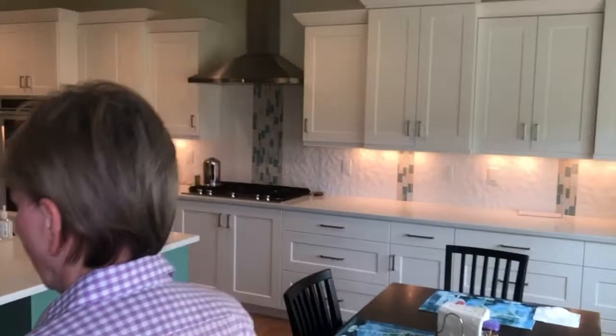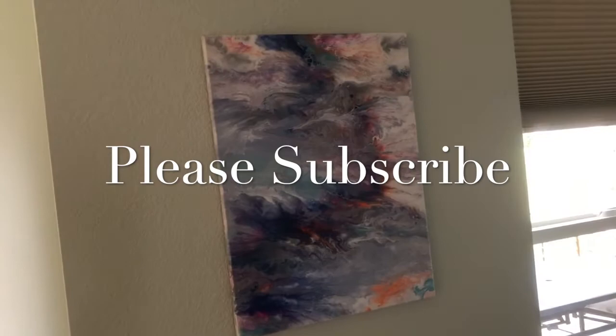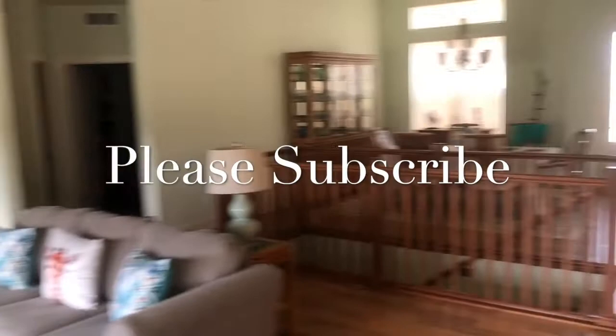I do have one of my paintings hanging on the wall here that's for sale. If you go to Etsy.com, Abstracts by Karen G, you will see this painting is for sale. It's one of my favorites. So I thought before I sell it, I would enjoy it in the house too. So now we're going to go downstairs.